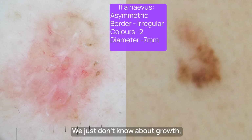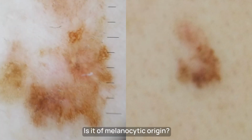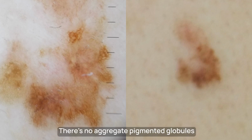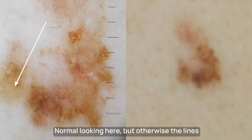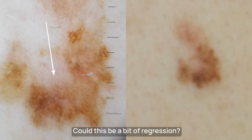We just don't know about growth because he didn't know it was there. Here's the dermoscopic photograph. Is it of melanocytic origin? Well, yes it is. There are no aggregated pigmented globules and dots, but we have a pigment network. Not only that, the pigment network is atypical. Normal looking here, but otherwise the lines are thicker and there are holes of various size. It's a bit pink. Could this be a bit of regression?